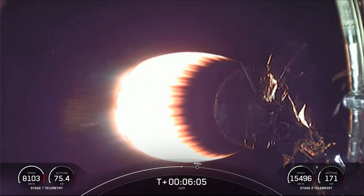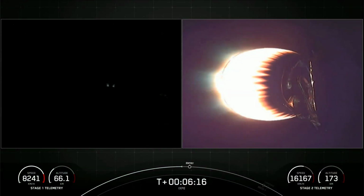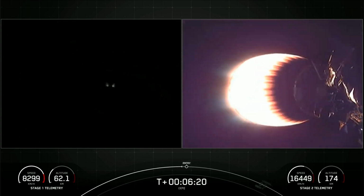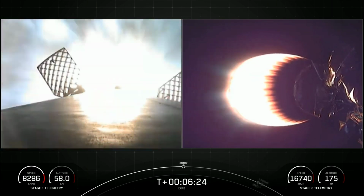The second stage, continuing to burn, its burn will continue until about T plus 8 minutes. And we've heard periodic callouts that we are seeing nominal performance and following a nominal trajectory. Stage 1 FTS is saved. Stage 2 on nominal trajectory. Stage 1, entry burn startup.